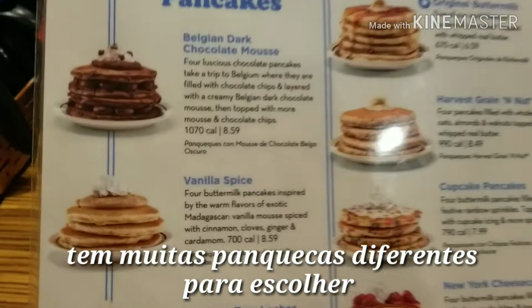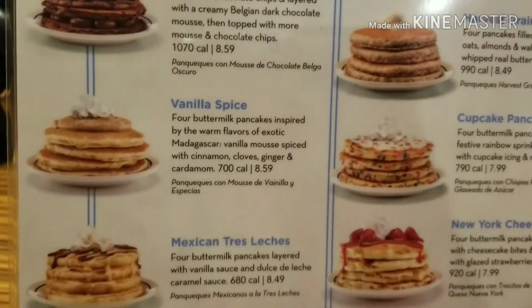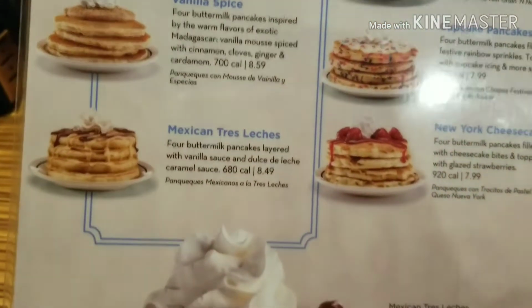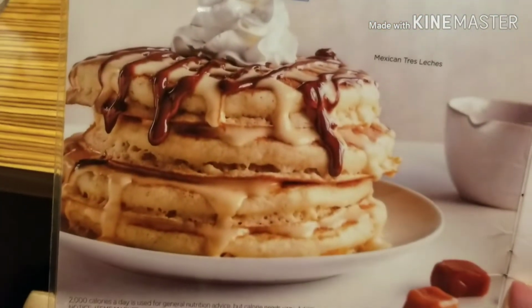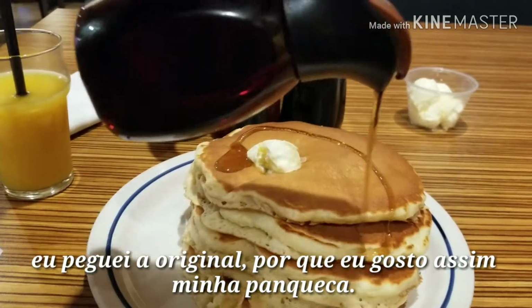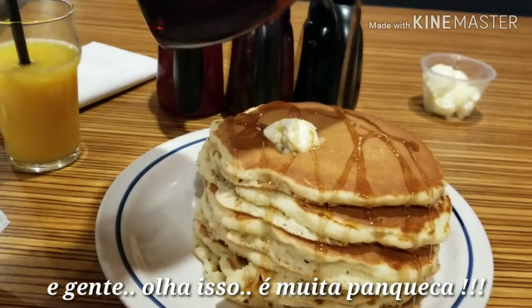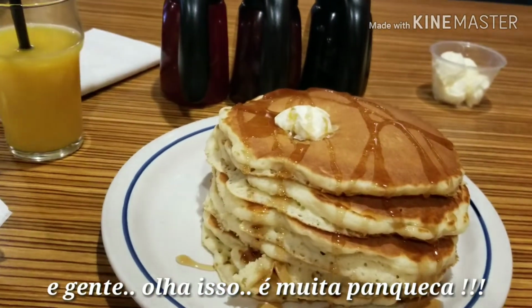There are so many kinds to choose from. I got the plain because that's how I roll. And guys, that's a lot of pancakes. Holy moly!